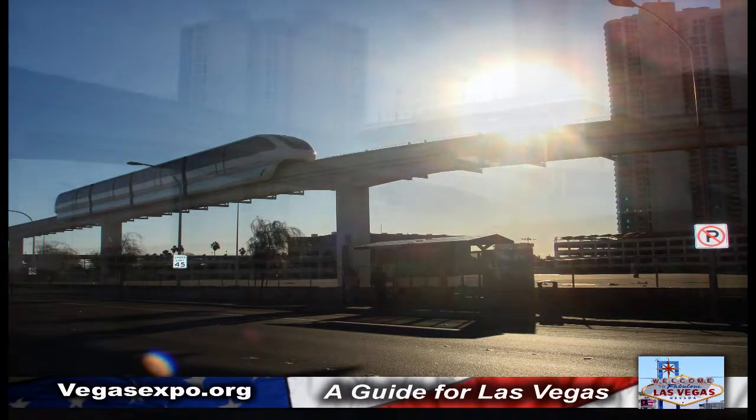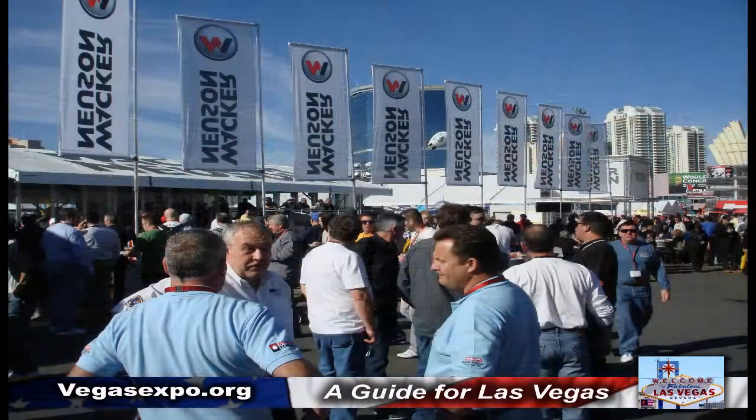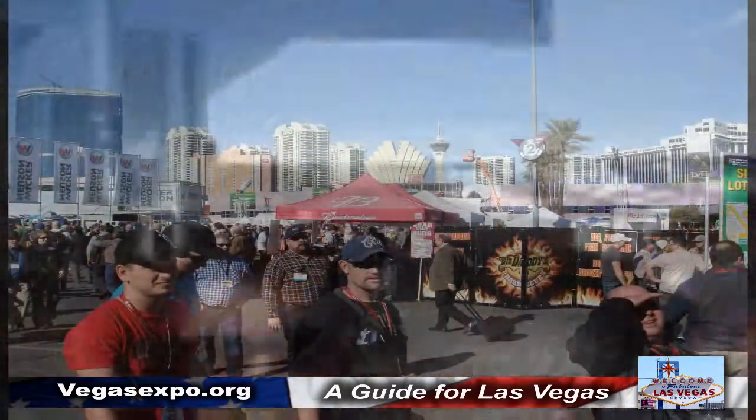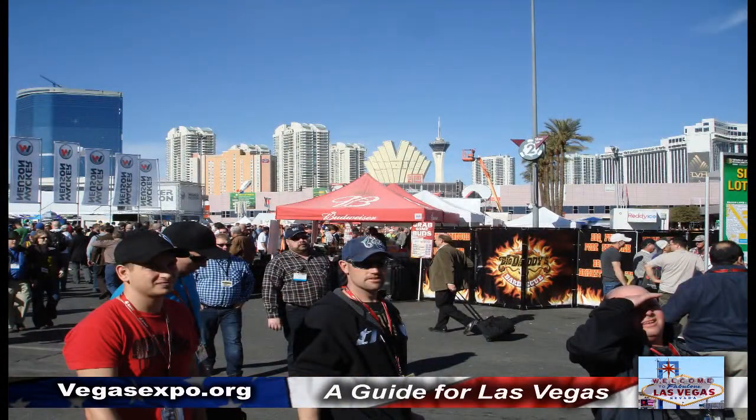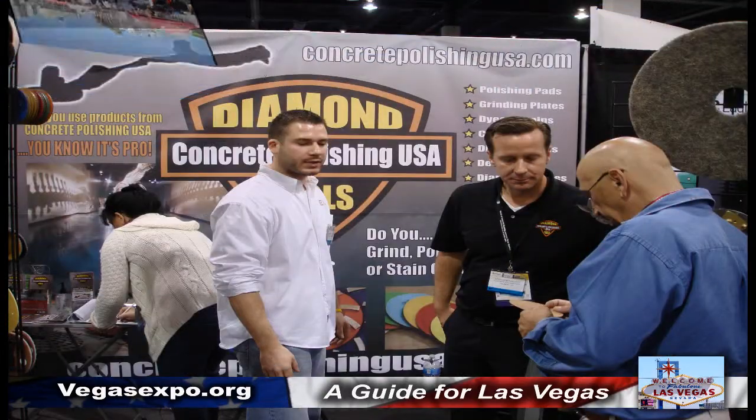One of the monorail stations is the Las Vegas Convention Center. So when you take it, it will drop you right off at the convention center, and you'll just be a few steps away from the convention you'll be attending.